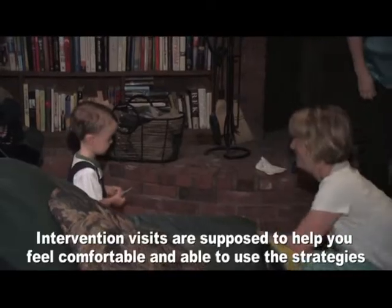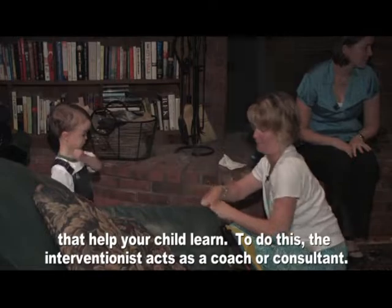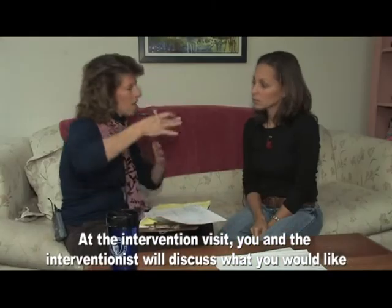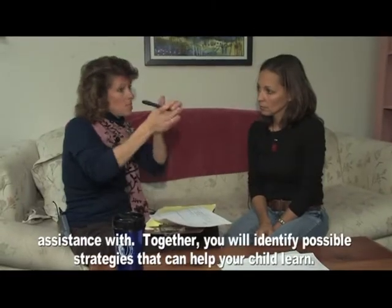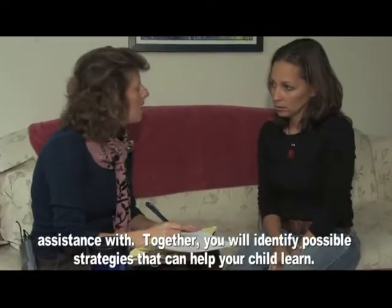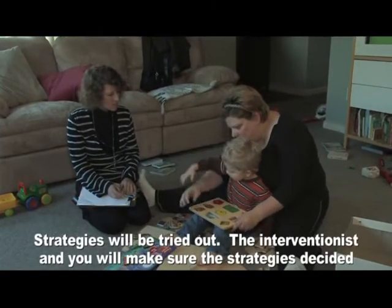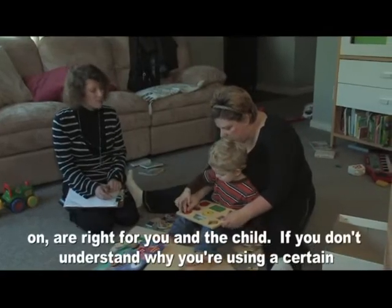Intervention visits are supposed to help you feel comfortable and able to use the strategies that help your child learn. To do this, the interventionist acts as a coach or consultant. At the intervention visit, you and the interventionist will discuss what you would like assistance with. Together, you will identify possible strategies that can help your child learn. Strategies will be tried out. The interventionist and you will make sure the strategies decided on are right for you and the child.